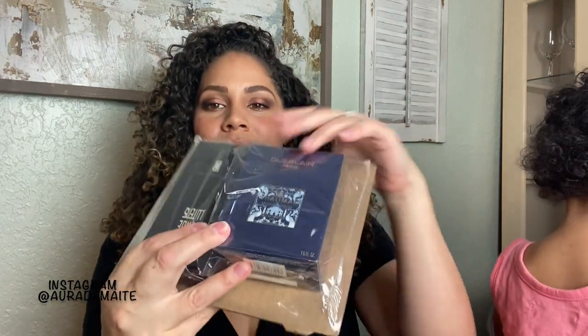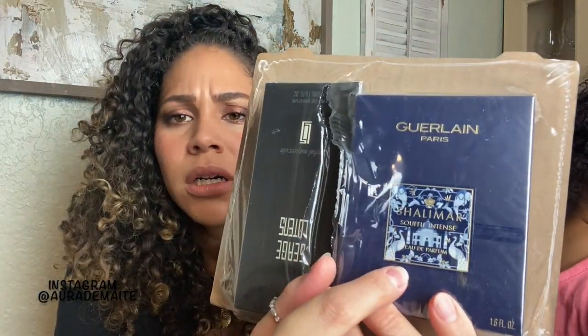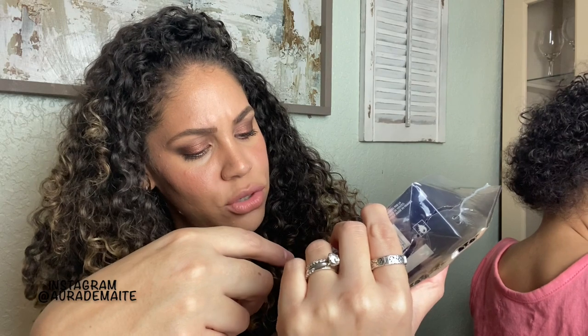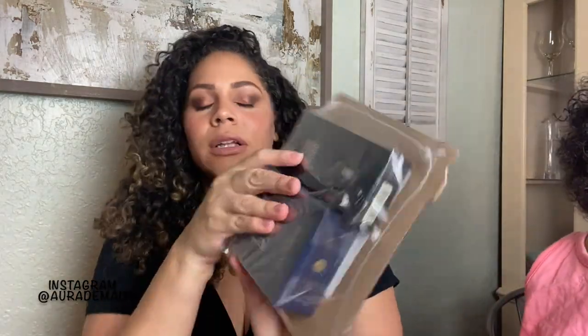Oh, I'm so silly. I'm sorry, guys. I didn't show you where this one was from. Okay, so this one was packaged up. I just ripped it open without showing you. So this one is Shalimar Souffle Intense, and this is Serge Lutens Santal Majuscule, which is upside down. But this came from Fragrance Net, and it usually comes boxed like this, packaged like this.